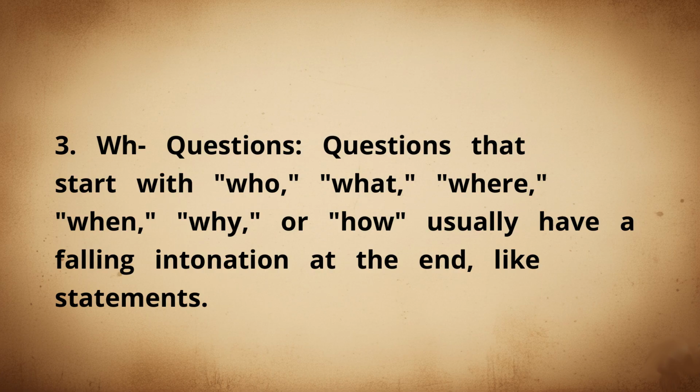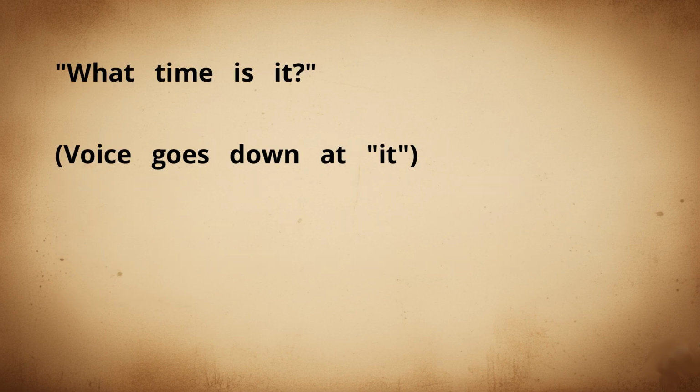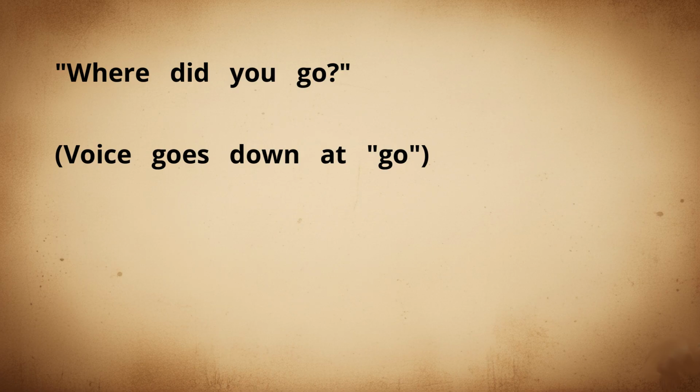3. WH questions. Questions that start with who, what, where, when, why, or how usually have a falling intonation at the end, like statements. What time is it? Voice goes down at "it." Where did you go? Voice goes down at "go."